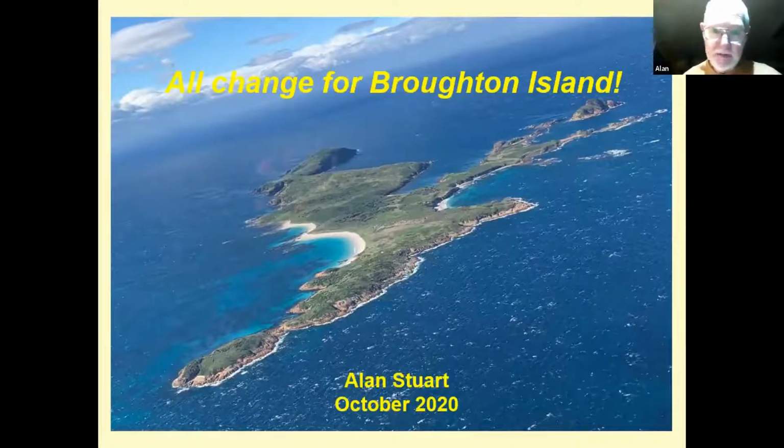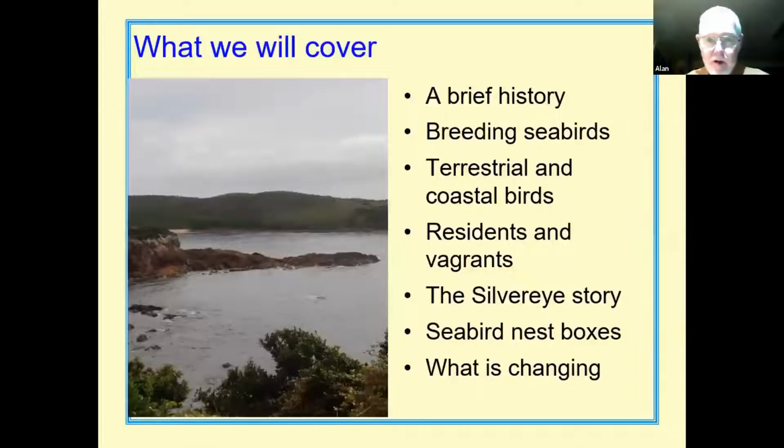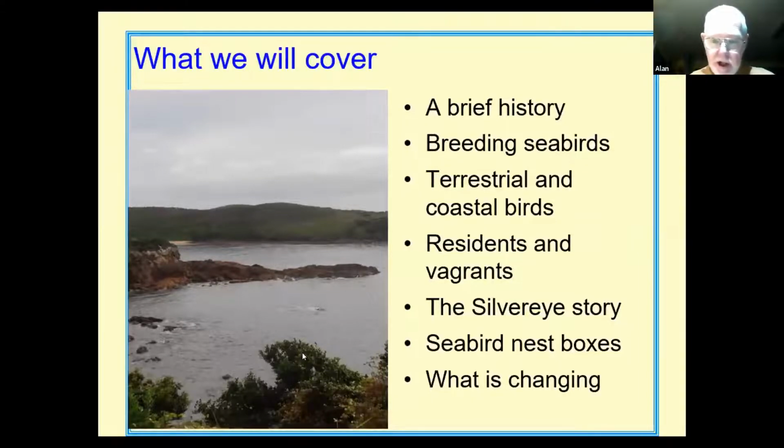towards Broughton Island. What I'm going to cover tonight is a very brief potted history of the island, and then we'll step through the various guilds of birds that occur on Broughton, and I'll talk about their status. There are, I guess, three particular stories I wanted to tell tonight along the way. One is the story of the Silvereyes, also the story of the nest boxes, the seabird nest boxes, and about change, what's changing.